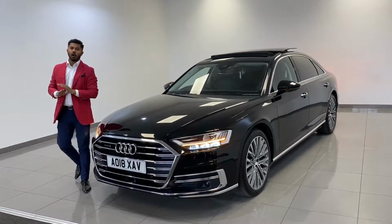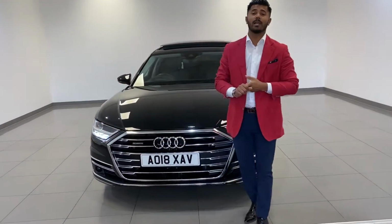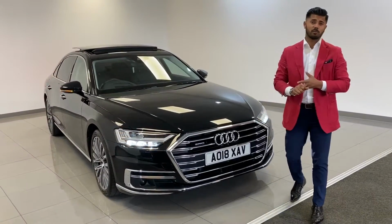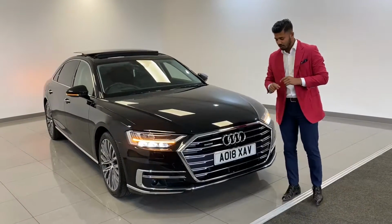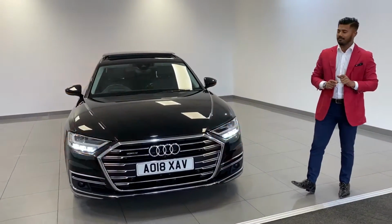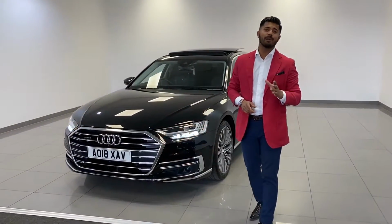Now this car has all the panache anybody needs in a vehicle. It's an Audi A8 long wheelbase, what they call the 30 TFSI 55. So it has lots of power, obviously automatic, with only 23,500 miles on a 2018 18 registration, and now only £35,990. This car is £100,000 from new and it costs £90,000.